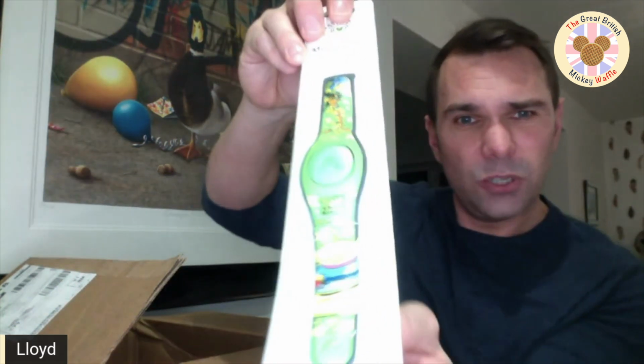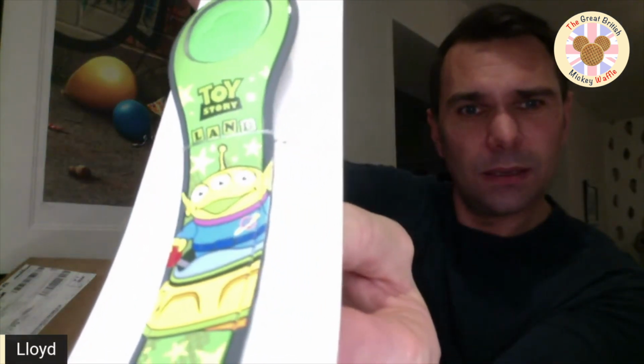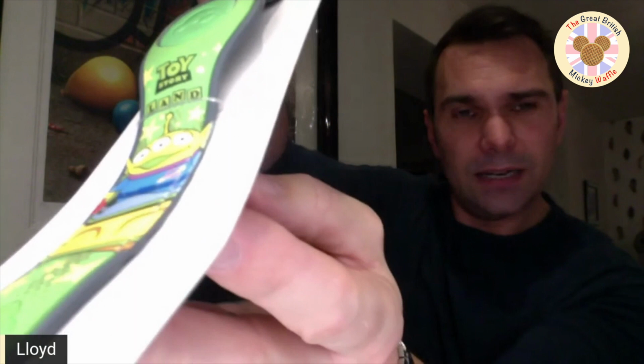This was going to be mine. Yeah. In fact, Rich from L&R Dreaming would like this one, if he hasn't already got it. It's Toy Story Aliens. So it's Toy Story Land, and it's got Toy Story Aliens on it and the Claw. So that's what I wanted, but Brody's having that now. So Dad, as per usual, misses out.